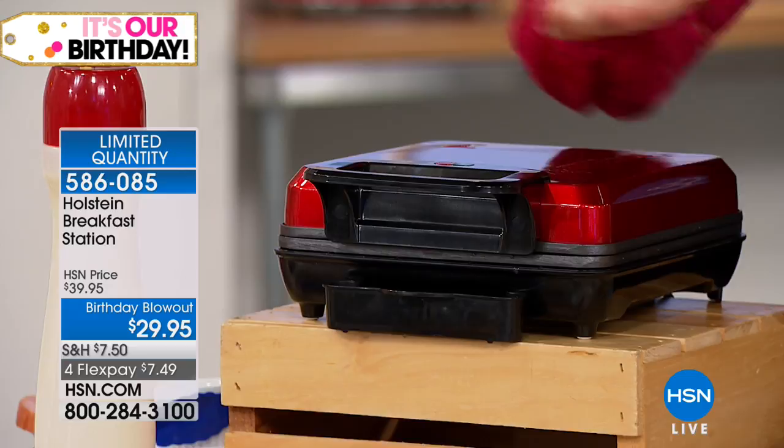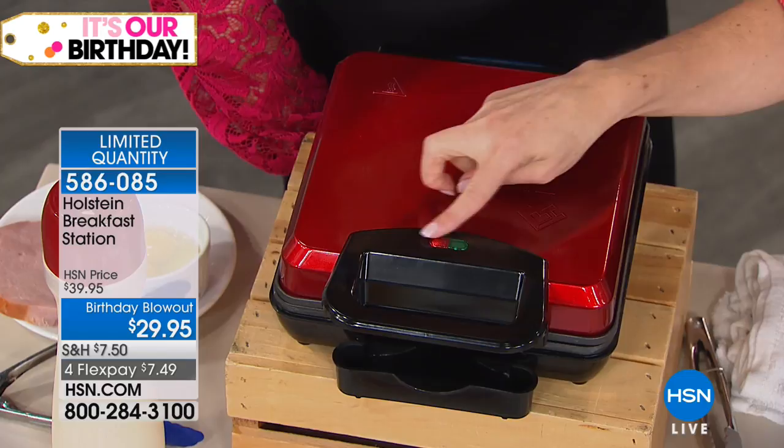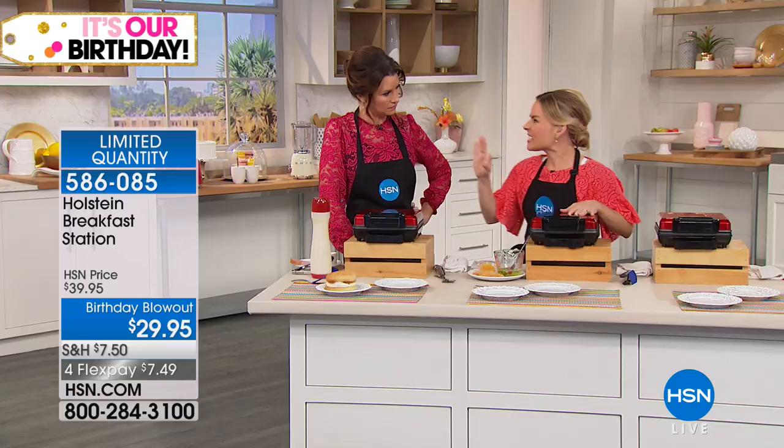We just plug it in, and then what do we push? Exactly, once you plug this in, so here's what's so great. Once you plug this in, it takes 2 minutes to warm up. These little indicator lights are gonna tell you when it's warmed up. And then it only takes about 5 to 7 minutes to cook your breakfast.